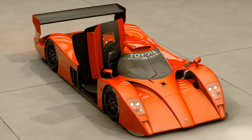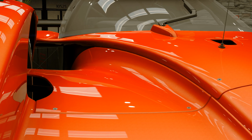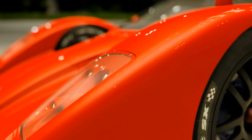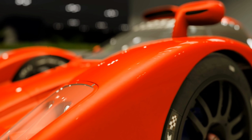1997 marked the era when GT1 cars became more extreme, combining elements of purpose-built race cars with minimal aspects of a road car. In response, Toyota took the TS020 GT1 to a whole new level with a striking design that prioritized aerodynamics, featuring a sleek, low-slung profile with a sharp-angled nose and sculpted fenders.